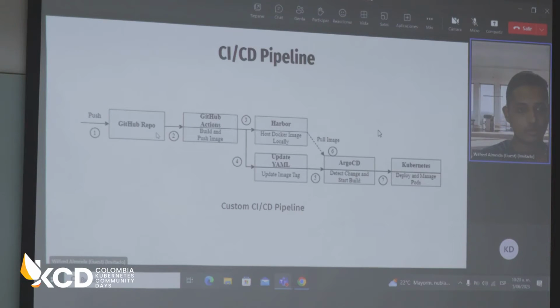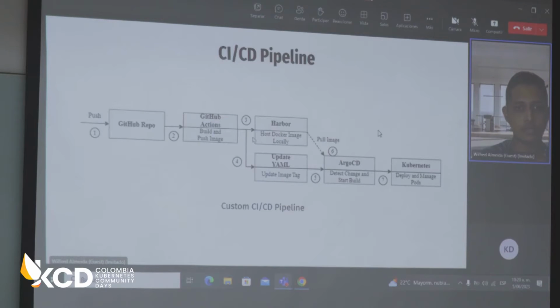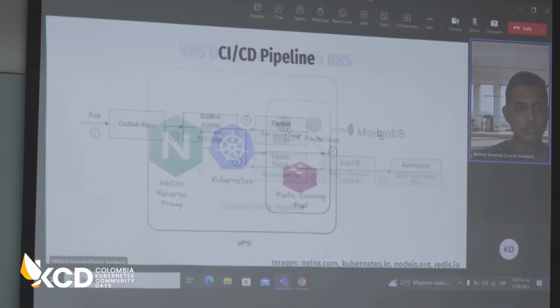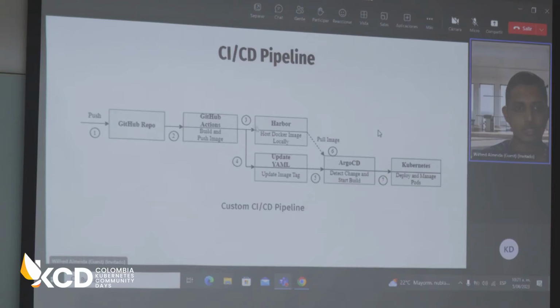Then the first push happens onto my GitHub repo, and GitHub Actions are triggered. So GitHub Actions do two things. First, for the containerized application running in the pods, a Docker image is necessary. So that image is stored onto Harbor. Harbor is an open source container registry, and this registry is deployed on the VPS system. Along with Kubernetes and Nginx, Harbor is also deployed here and exposed. So GitHub Actions would build the image and push the image onto Harbor.